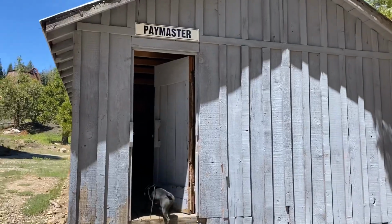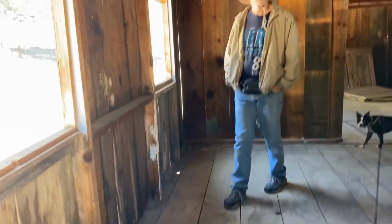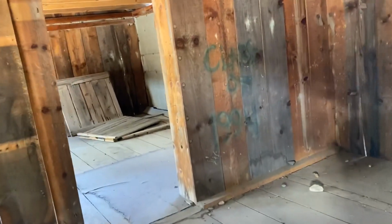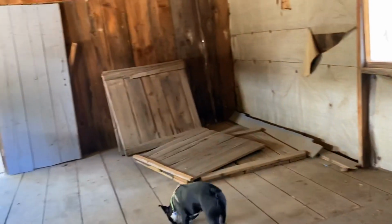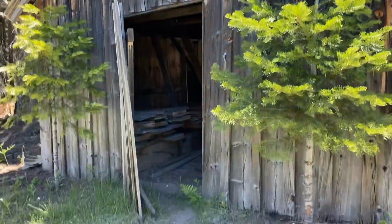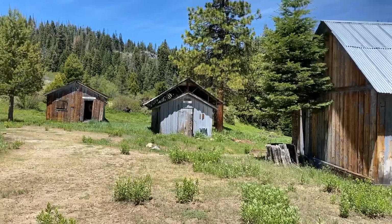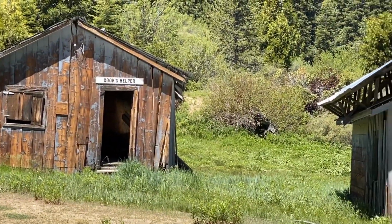Okay, now we're gonna go to the paymaster house building. I'm not sure why they even called it paymaster, because it said that the office is where they did the checks. So nothing here. In this area, we have the barn. Daddy went into the cookhouse. They have the so-called cooler. It's probably from when there was no refrigeration yet. They put their food in there. Another one is the cook's helper house.